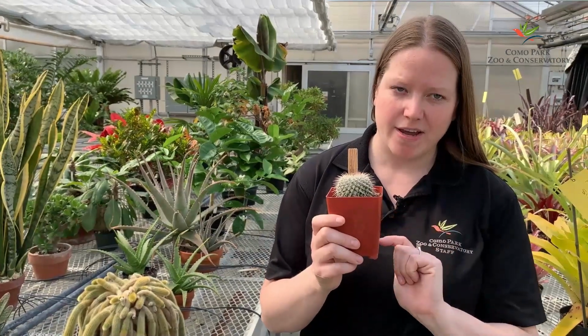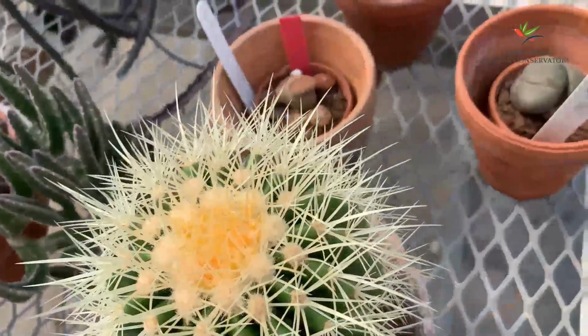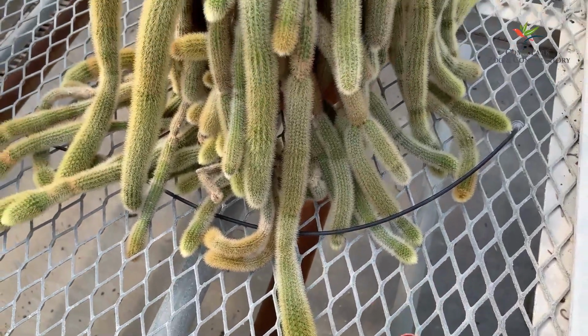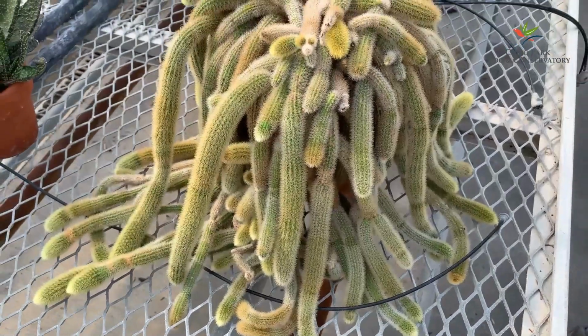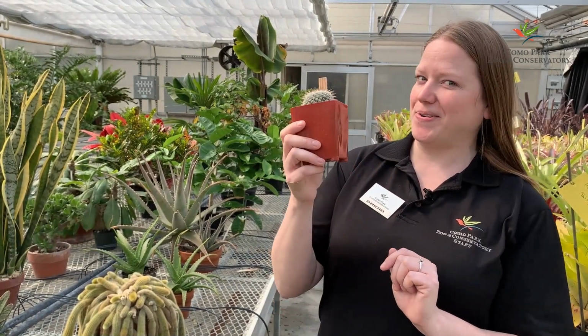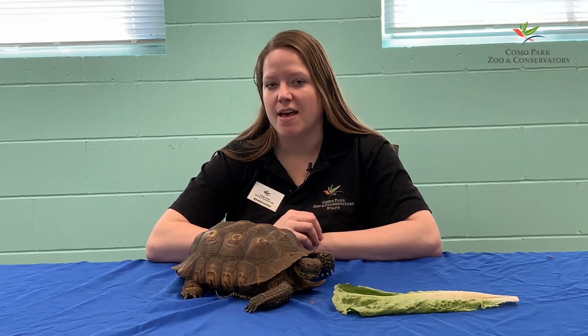Besides water retention, another thing that cacti are famous for are their spines. Those spines help protect the plant from any hungry animals that might want to eat the cactus, but they also provide protection from the sun. Believe it or not, these cactus spines provide the plant with shade from the sun, helping it to keep cool. Pretty cool! Just like the cactus, many animals have developed ways of retaining water within their bodies and limiting their water requirements. This is Cochise, the desert tortoise.